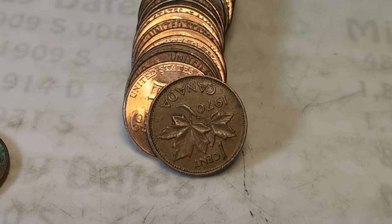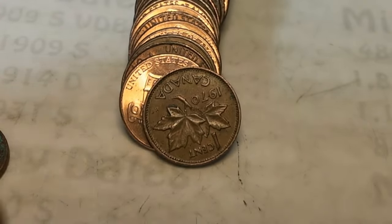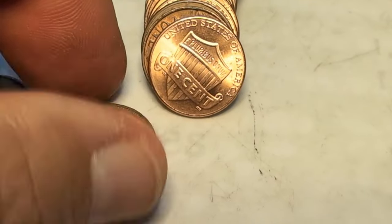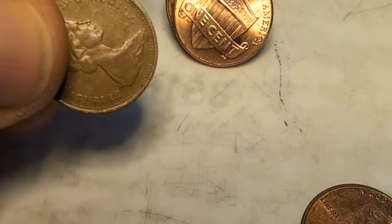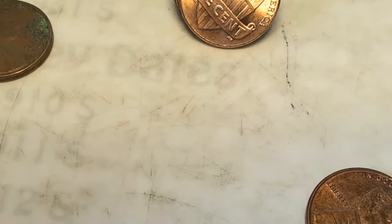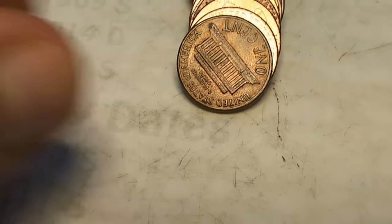Yep. In the second roll I open, I find me a Canadian copper coin. Got my first one of those. It's a 1970. Nice maple leaf. Cool.